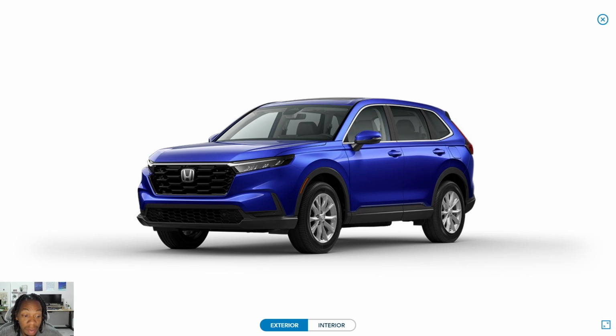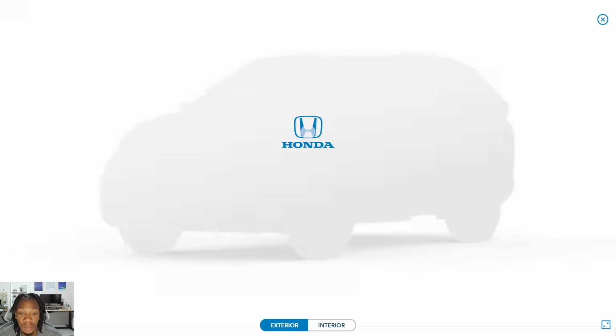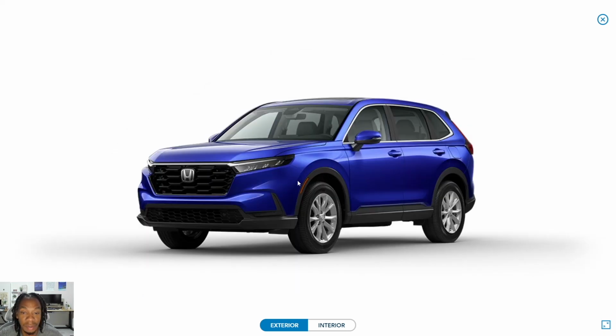But do you like the CRV? Do you wish it had more stuff? This website, lately, has been bugging. Like some of the pictures don't work, especially for the 24s. But I know they're fresh and brand new, so they're probably ironing out the kinks.